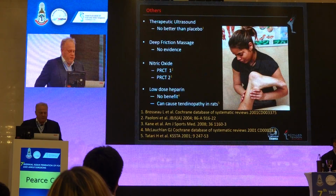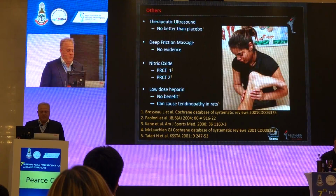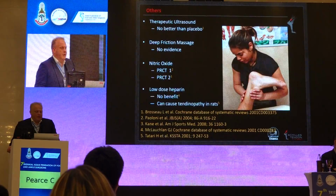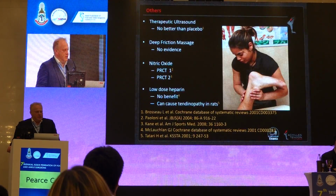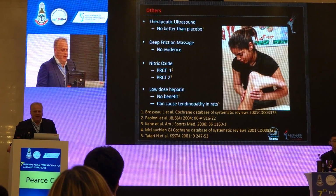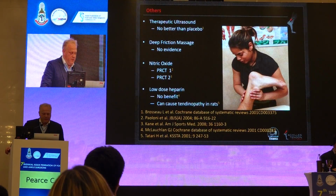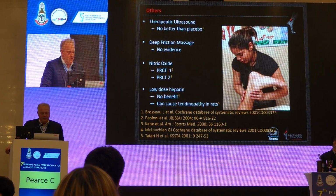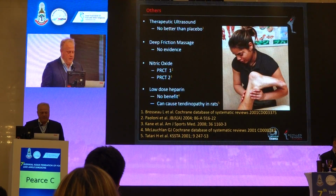Therapeutic ultrasound, there's a Cochrane study, no evidence for that. Deep friction massage, again, no evidence for that. Nitric oxide patches have been tried. The first randomised trial showed that there was a benefit for this. But actually the patients were getting such bad headaches that they were taking such large amounts of analgesia for their headaches that I think that confounded the results a little bit. And so it was repeated by James Calder's group, and it showed no benefit. Low-dose heparin, again, has been tried. One study showed no benefit. Another study showed that it can actually cause tendinopathy in rats.